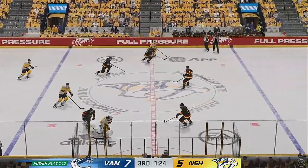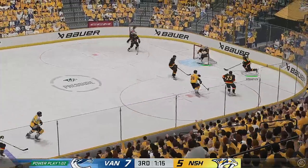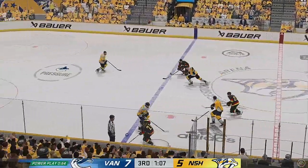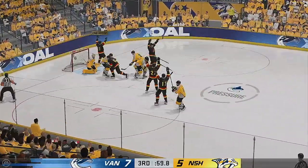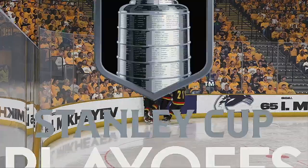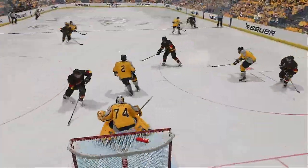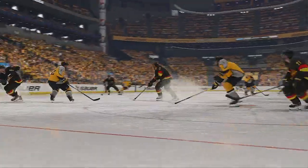And they've got it in their own end now. Puck dumped in. Vancouver's got a hold of the puck now. From the left side, they enter the offensive zone. Quick feed to the... Scores! And they capitalize with the extra player on the ice, and it's a power play goal. While using the advantage of having extra ice available to them, James, that's why their most skilled players are on the ice. That one's executed to perfection.